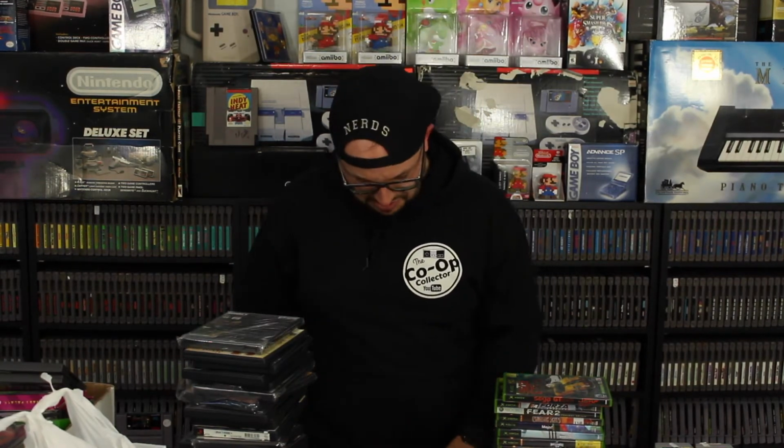I think this is a third copy of, I guess, Big Mother Truckers 2. Ace Combat 4. Kingdom Hearts, which I'm really happy to have this one too because I only have the Greatest Hits one. This one, I'm really happy to have the black label, I guess.